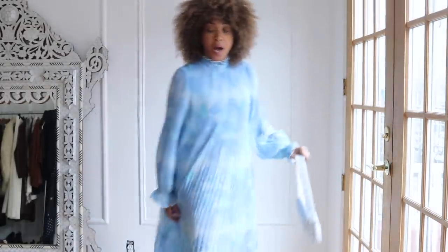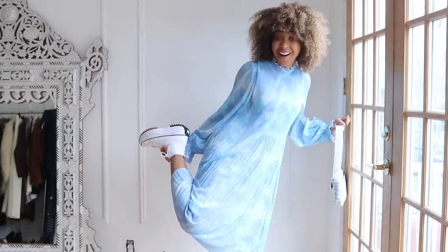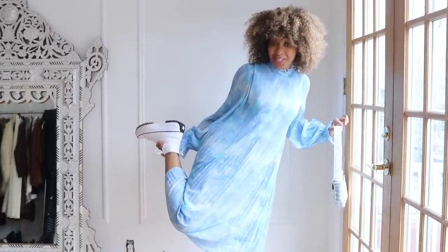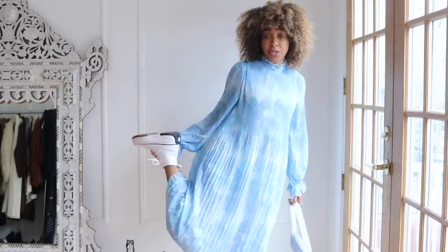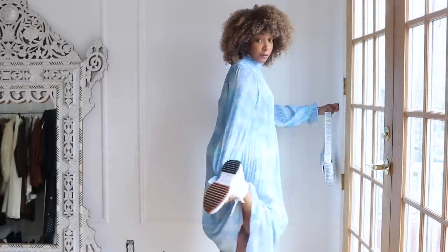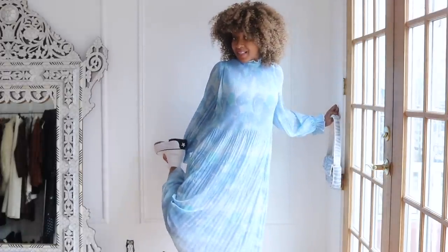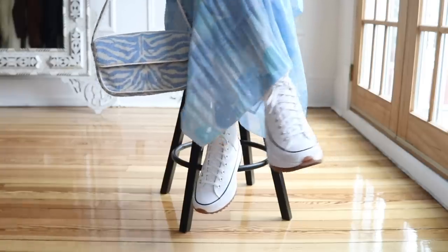I got these. These are Converse, they're called the High Hike. Now I'll insert pictures so you can see how they look. Look at the back bit. Look at that star, the Converse star, see there. Anyway, I'm going to show you properly in a cutaway.